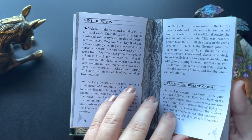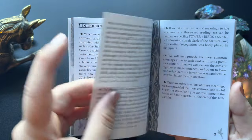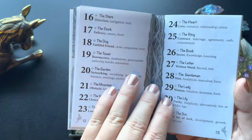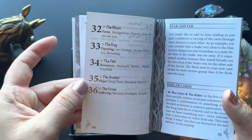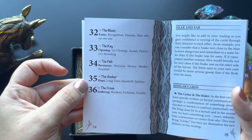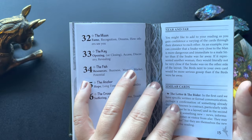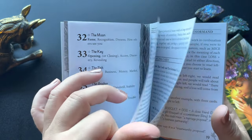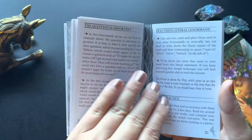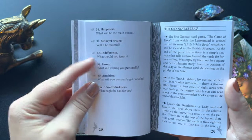It does not have a table of contents, but it does have an introduction to the cards. It looks like it lists out all 36 cards with their name, keyword, and alternate keywords. Gives some information about near, far, similar cards, facing cards, so placement, some basic information. Grand Tableau.